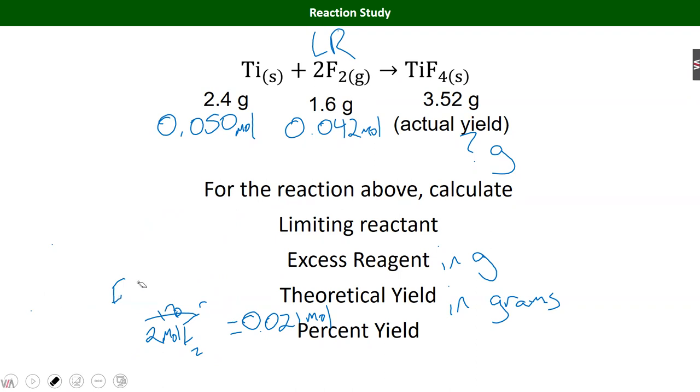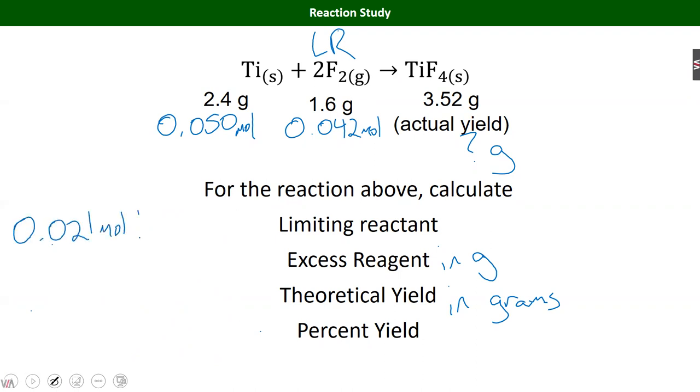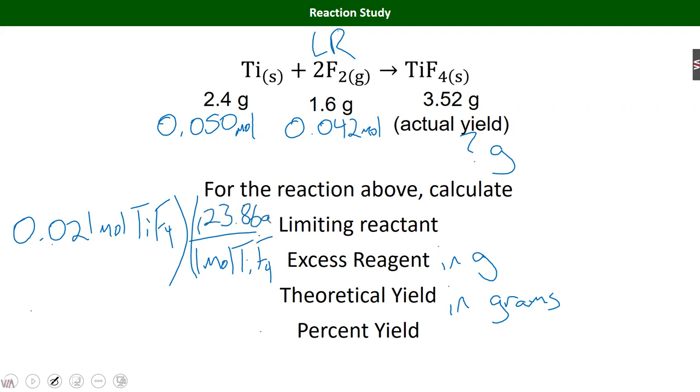All right, so if we want to figure out what our theoretical yield is in grams, that's pretty straightforward now, right? Once we know what our theoretical yield is in moles and we want to get to grams, another molecular weight problem. If we can make 0.021 moles product and 1 mole product is 123.86, so we're just going to take our 0.021, multiply by 123.86.